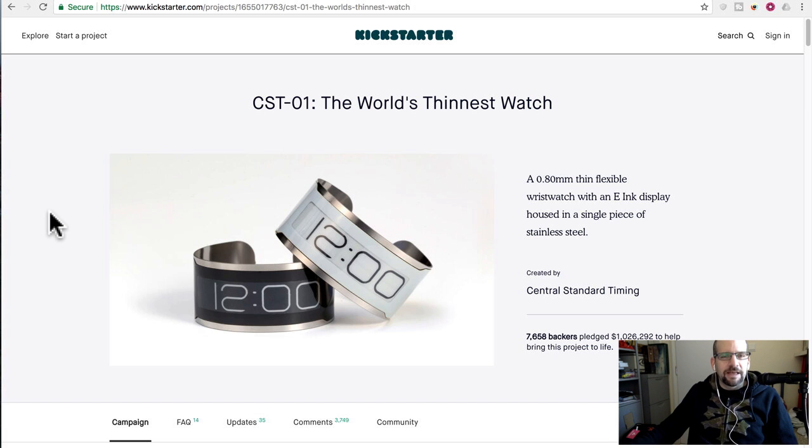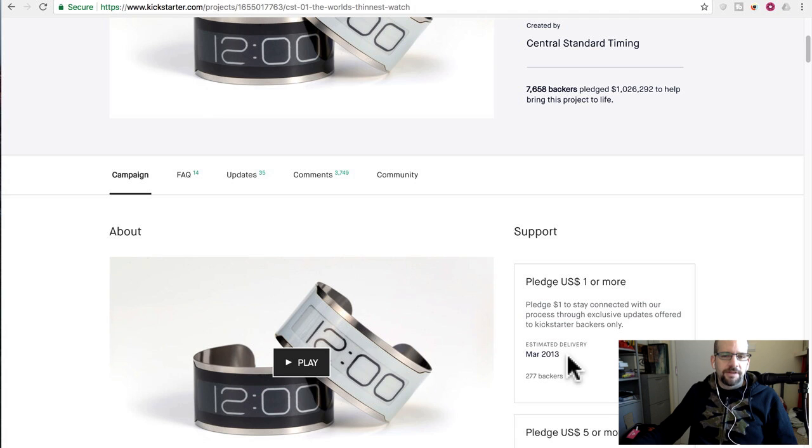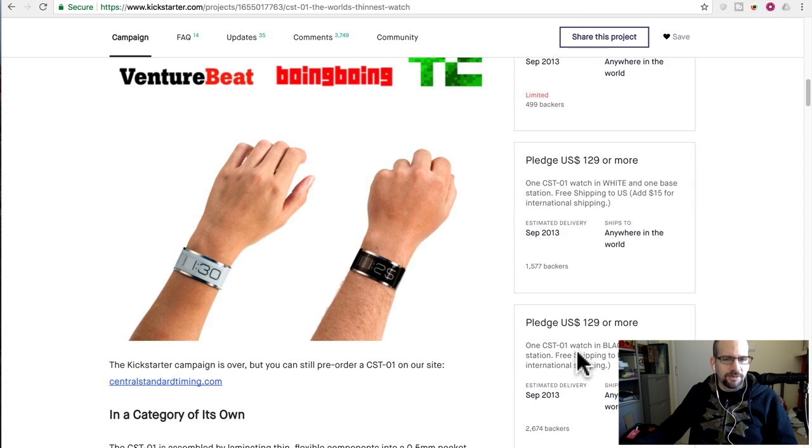Today we're going to look back at one of the most famous disappointments on Kickstarter and probably in crowdfunding altogether. This is called the CST-01, the world's thinnest watch. And as you can probably imagine from the dates, this is an old one. The fundraising was in 2012, and it was supposed to be delivered by 2013. And it is now 2018, and guess who has not gotten their watches?